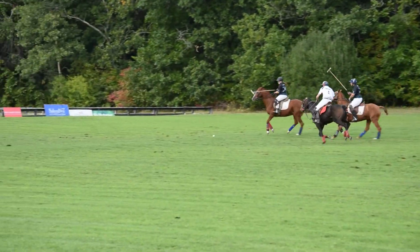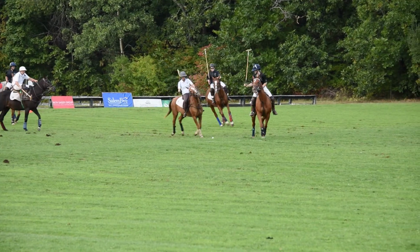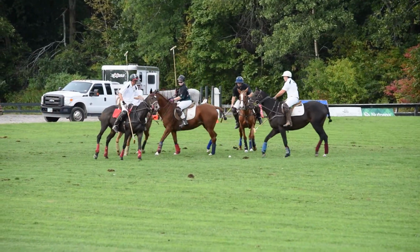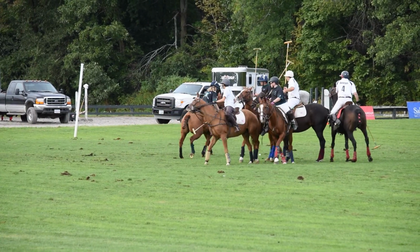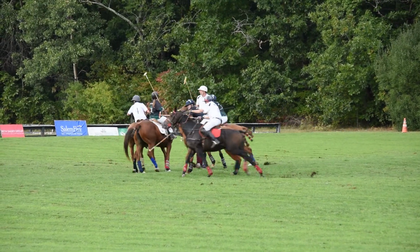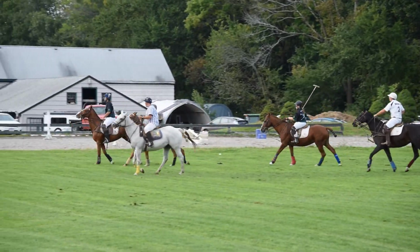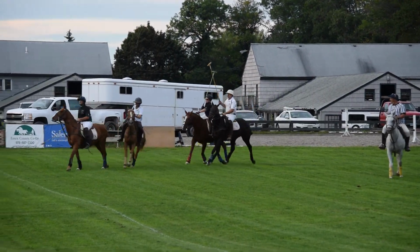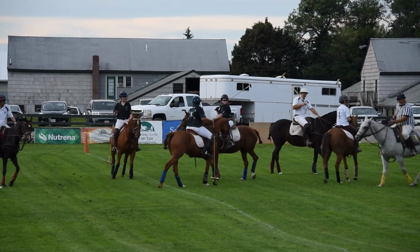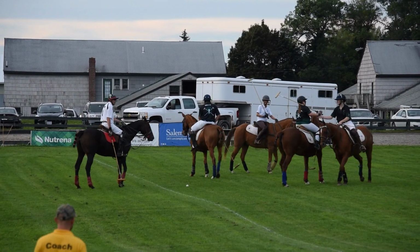Stephen White bringing it down. Gets a little bit of gas trying to move through the pack. A little bit of help backed up. And we are under 1 minute left on the clock. Ball back into the crowd again. Players trying to move it out of that pack. Over the sideline. Twenty-five seconds on the clock.